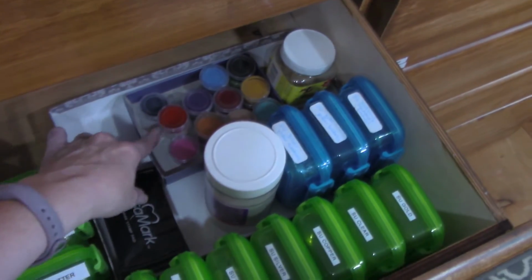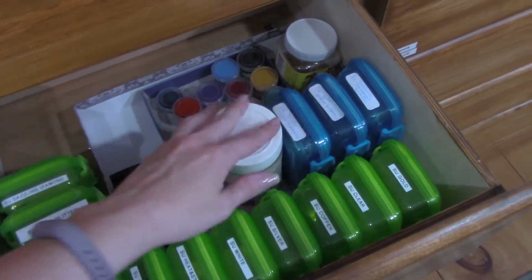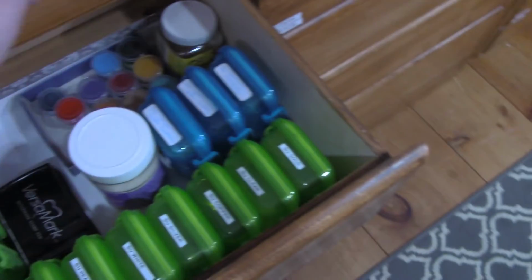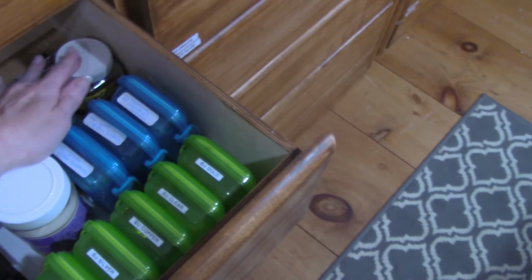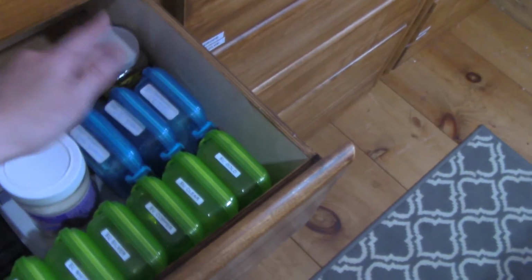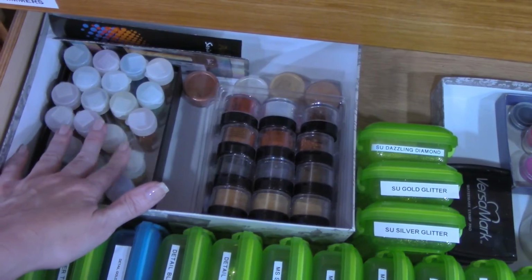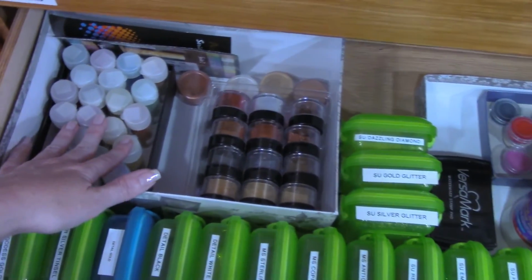Here we've got all of my embossing powders, all of my glitters. I even have some flocking, my Versamark ink pads, ultra thick embossing enamel, my beeswax. These are more for my melting pot, and that's a whole lot of fun too. I've got to do more stuff with that. My mica powders, my perfect pearls, Martha Stewart fine glitters. I love ultra fine glitters.